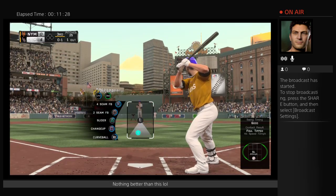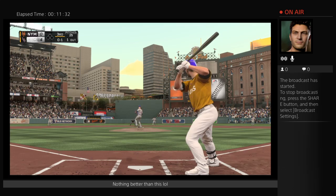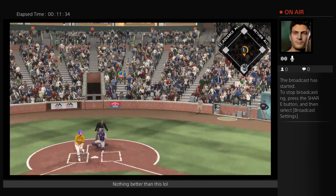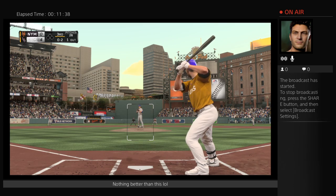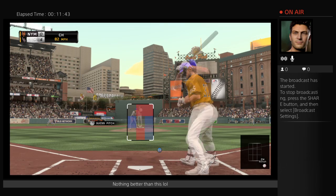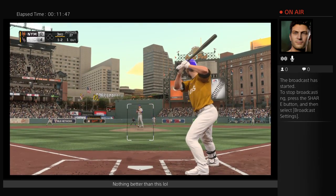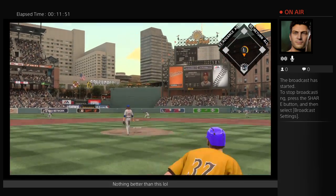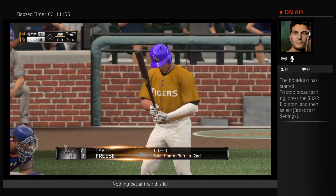Swing and a ball chopped foul right at home plate. Chopped foul right at home plate. Check swing, but he held up in time. Ball one. Shot back up the middle, but right at the shortstop for the second out.